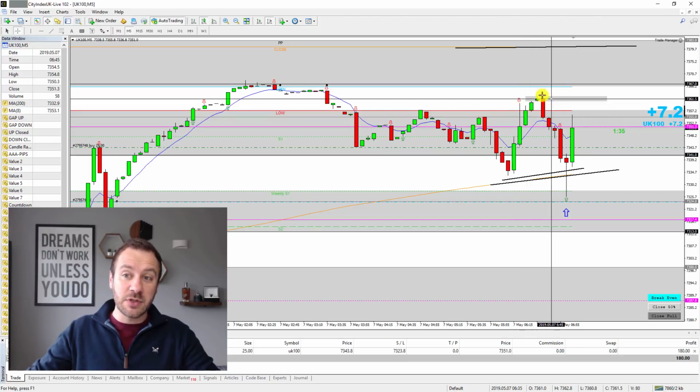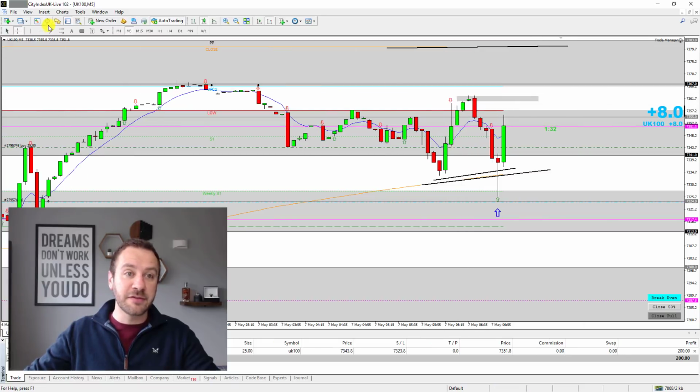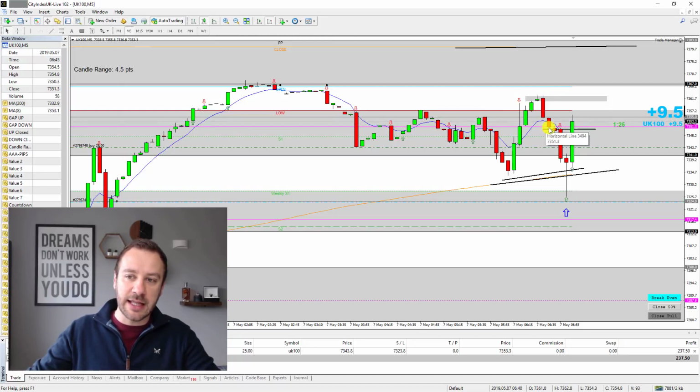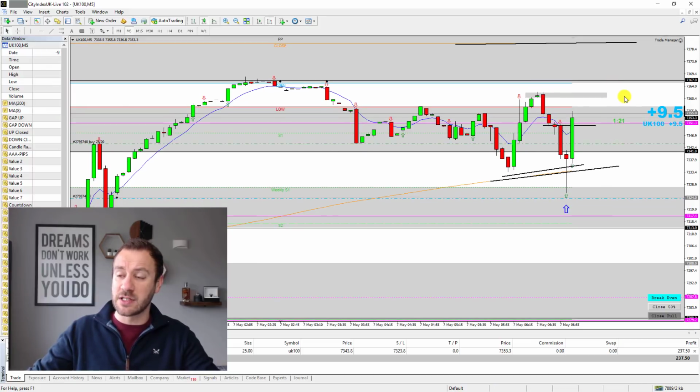Really, at least up toward the previous swing point. We do have a little bit of resistance sitting at this level right here. We can see where the candles have paused onto a potential level of support and resistance. But I'm hoping for the bounce.